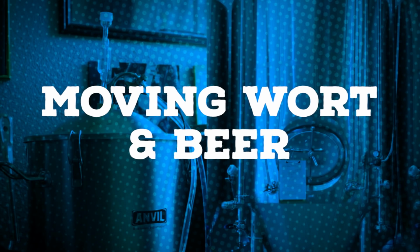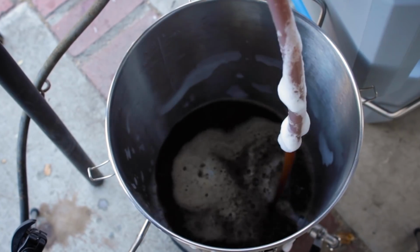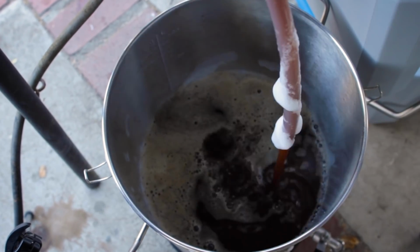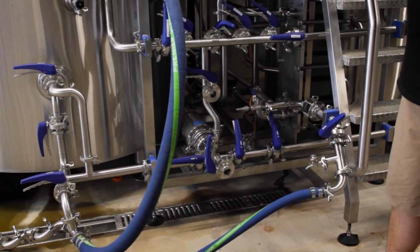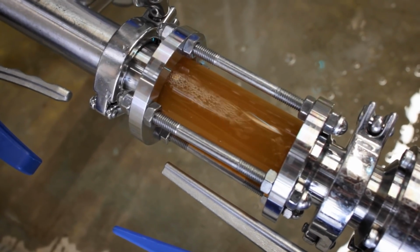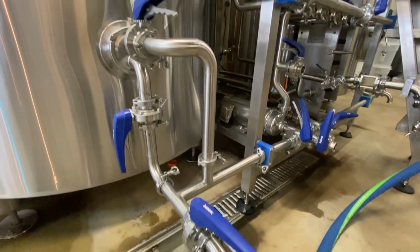Moving wort and beer. Another noticeable difference is how wort and beer is moved around. At home, I'm personally either doing a lift and pour or a quick transfer via gravity or an occasional pump. But at the pro level, since the amount of beer you're making is so much more, everything is done via pipes and pumps. Just take a look at this intricate pipe and valve situation going on at South O. Thankfully it's all labeled, but in order to move water and wort around, these valves have to be turned a certain way. And most of the pipes are rigid.